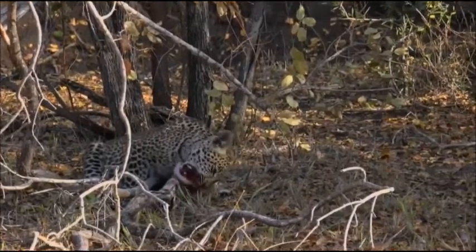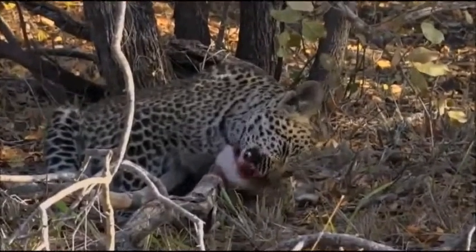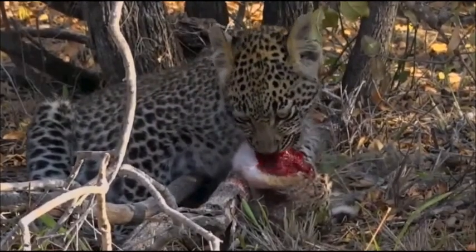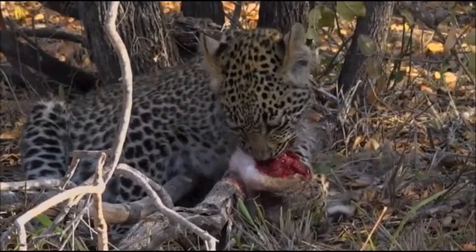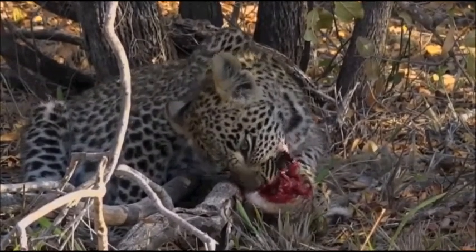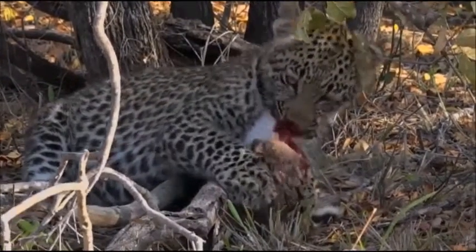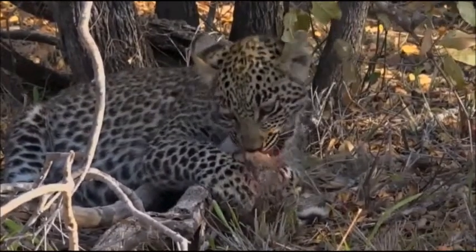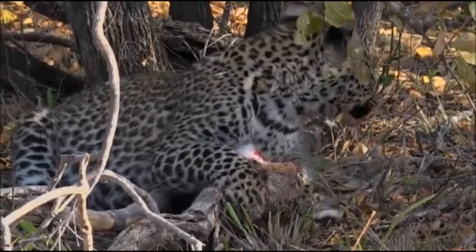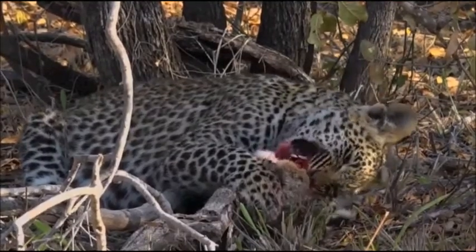Isn't that wonderful, everyone? Copy, thanks. Okay, copy. Yeah, stations, Brent and Herbert did locate an impala carcass in this area. They follow the tracks in, but we haven't found the female yet, so we'll probably just make this a one-vehicle sighting at the moment, but I'm sure the mother and the other cub are around here somewhere.